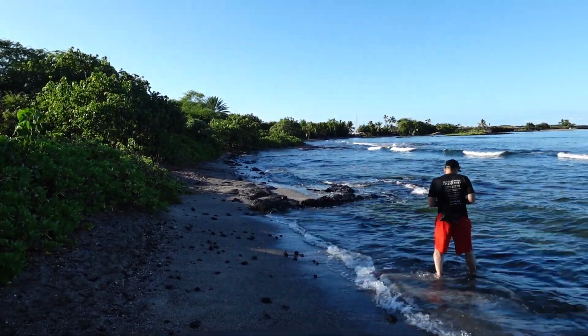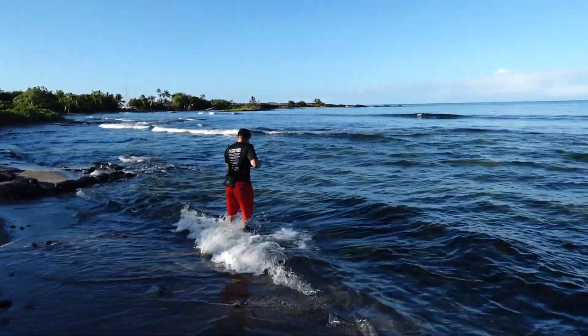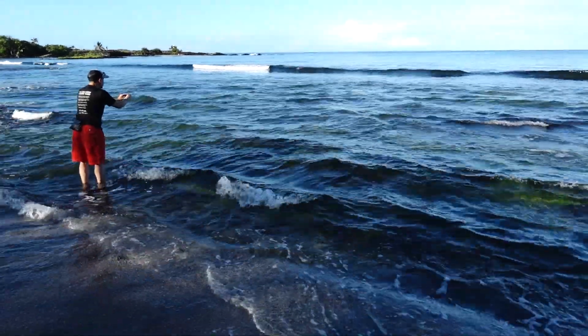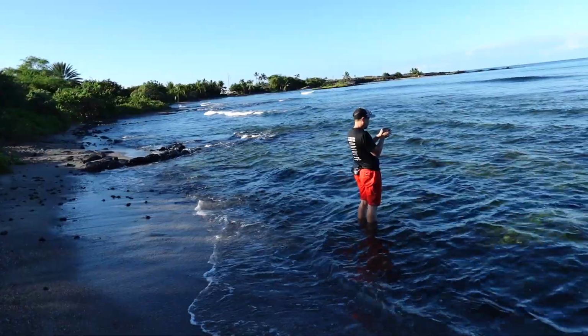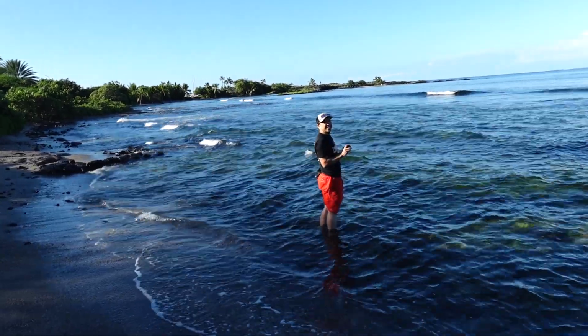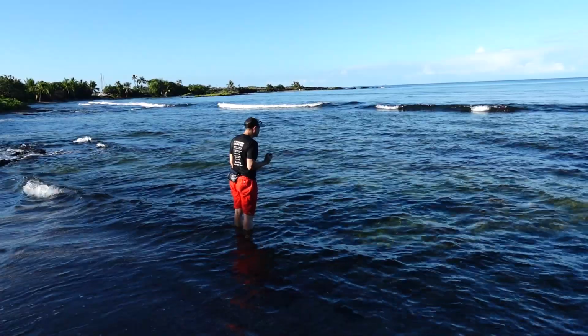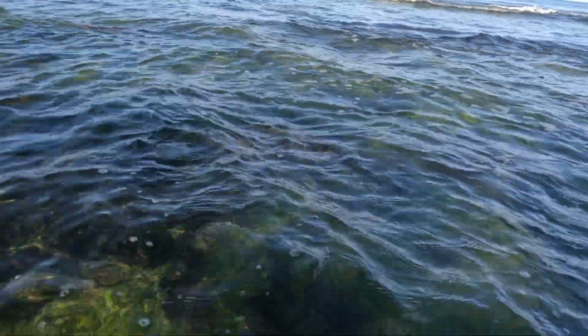You can see Gerald going after the turtles there. He's staying definitely 20 feet away, but he took his GoPro and submerged it in water and got some pretty good footage of some turtles. I got a good one. Good! There's a turtle right there.